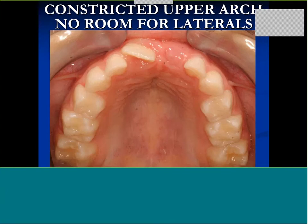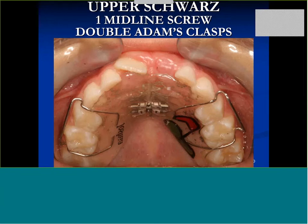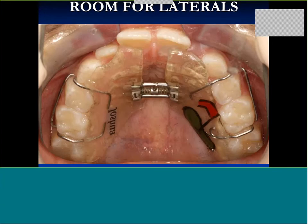If you don't expand that arch, the laterals may come in lingually, and then the cuspids may come in buccally, which you don't want. So put in a little Schwartz appliance. You've made thousands of these, Zach. Little Schwartz appliance, two clasps on each side, one midline screw. They take the appliance out, turn the screw twice a week, really easy. And you know, in about 4 or 5 months, you've got a beautiful broad arch, no discomfort.